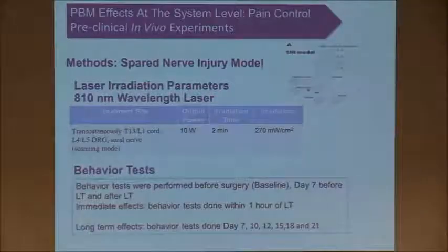So what we did was a spared nerve injury model, which is a very classic way to create a pain model in a rodent. You take the sciatic nerve and you cut it, and then you ligate it, and you leave one intact. And you get this big inflammatory response within the dorsal root ganglion, which makes the axons that are in the sural nerve sensitive. So now they start acting as if they're experiencing neuropathic pain. Then we took these rats, you had to wait 7 days, and we tested them. We did all kinds of behavioral testing to make sure that they were acting now with heightened sensitivity to stimuli.